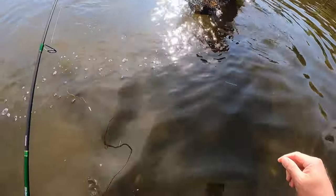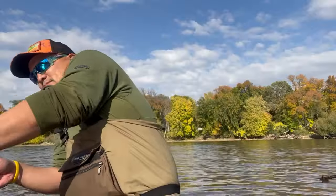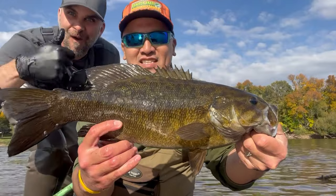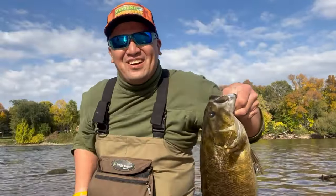Man, how many times have we done that today? That's a huge one. Oh, look at that bass. Just over 19 inches. Oh man, what a day.